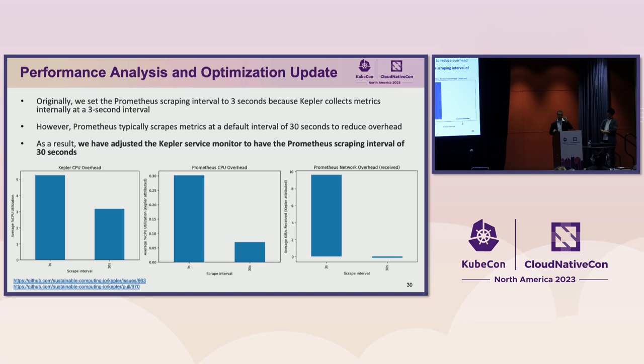The other thing that matters is how often Prometheus collects metrics. The default configuration for Prometheus is collecting metrics every 30 seconds. By design, we implemented Kepler in the beginning for high granularity, so Prometheus was collecting metrics from Kepler every 3 seconds. After discussing with the Prometheus community, they recommended increasing the scrape interval to reduce the overhead in Prometheus and in Kepler, because every time Prometheus communicates with Kepler it generates CPU utilization. So we changed it to the default 30 seconds, and we did a performance analysis to see if it was important. When we increase to 30 seconds, the overhead is much lower.